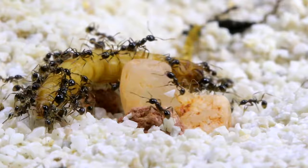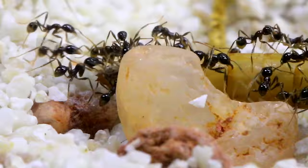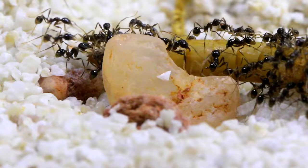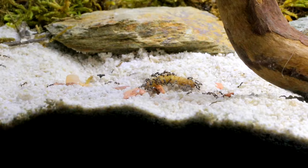Now, while watching this, do keep in mind scale. This huge mealworm is many times their body weight, so lifting something of this size home would be like a bunch of humans having to lift a bus or RV home. The ants masterfully maneuvered around challenging obstacles in their path, like stones. Carrying this mealworm home would require a huge degree of communication and synergy.